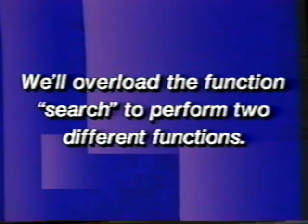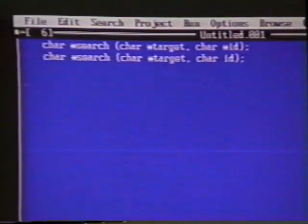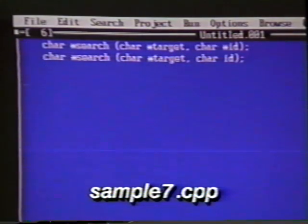For example, let's write a pair of functions called search that search for the first occurrence in a string of a string or a character. In C, we would use the function strstr to search one string for another, and strchr for string character to search a string for a character. In C++, we'll overload the function search to perform these searches. This section of program is on the learning disk as sample7.cpp.